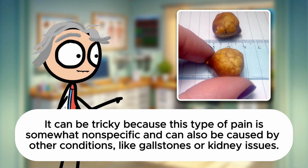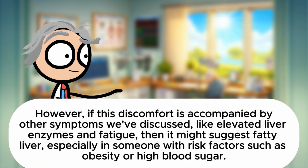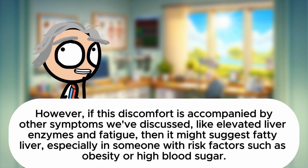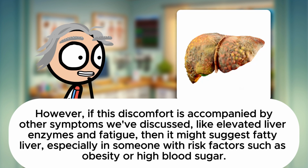It can be tricky because this type of pain is somewhat nonspecific and can also be caused by other conditions like gallstones or kidney issues. However, if this discomfort is accompanied by other symptoms we've discussed, like elevated liver enzymes and fatigue, then it might suggest fatty liver, especially in someone with risk factors such as obesity or high blood sugar.